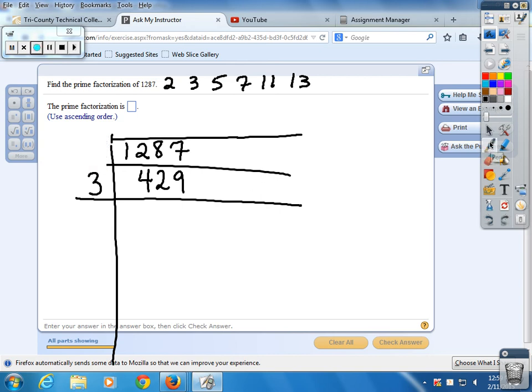Now, what number will go into 9? 3, so I'm going to go with 3 again. 3 will go into 4 how many times? 1 time. That leaves 1 remainder. Put it with that 2, and that's 12, and 3 will go into 12, 4 times, 0 remainder. 3 will go into 9, 3 times.